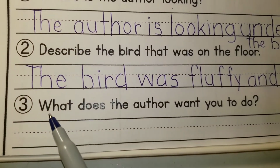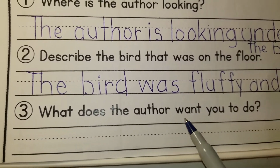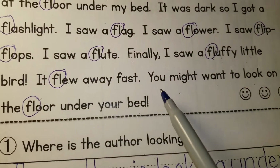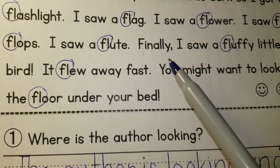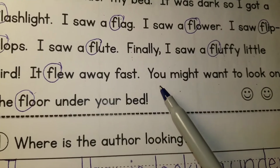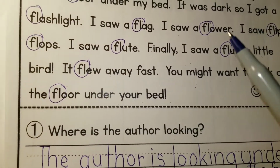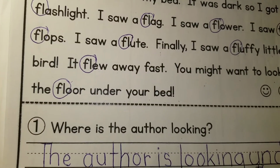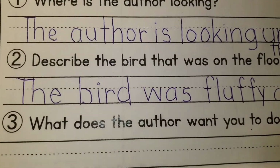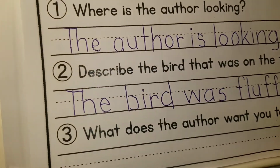Our last question, question number 3. What does the author want you to do? It should be towards the end of the story. It should be over here. I saw a flute. Finally, I saw a fluffy little bird. It flew away fast. You might want to look on the floor under your bed. So what is it that the author wants you to do? Does the author want you to take a trip to the moon? Does the author want you to plant a tree? No, the author wants you to look under your bed.